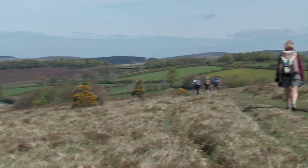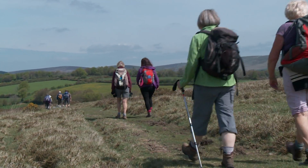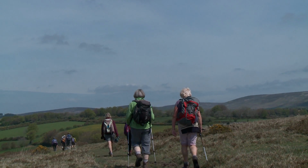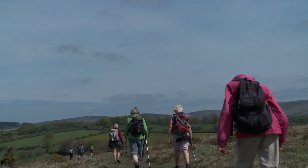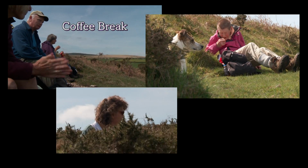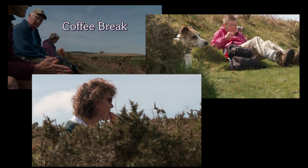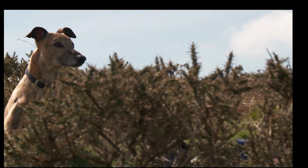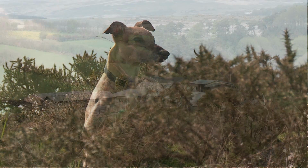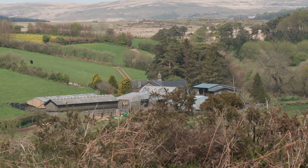We're going to leave the open moor in a short while and continue along a lane. But before we do that, it's perhaps a good idea to have a coffee break. Relaxing on our break, and there's a little more time to take in the scenery around us, the farms and other countryside features.